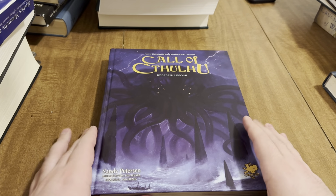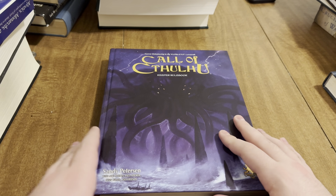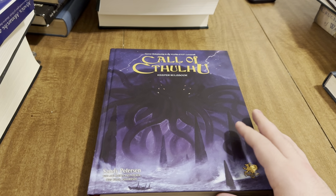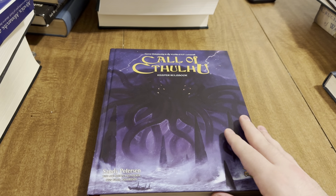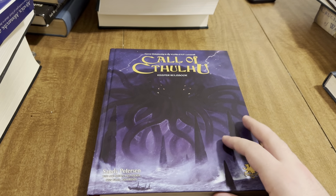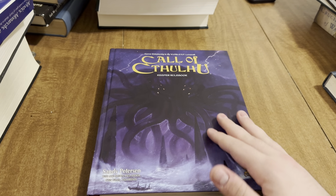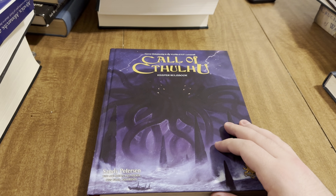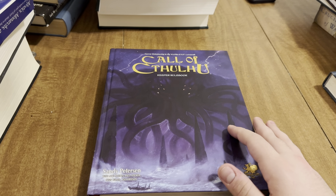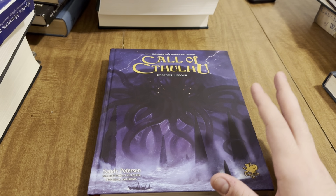Okay, hi guys. This is something a little different than we normally cover here at the Corvinus Wargaming, but something I've wanted to look at for a while, and I finally bought the Call of Cthulhu Keeper rulebook today. It was a little pricey. I had some extra gift money left, but overall, I'm pretty happy.